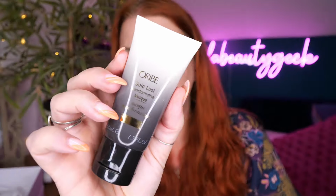I've got another mask. This is by Oribe, and this is Gold Lust Transformative Mask. There's 50 mils. Like a spa day for worn down tresses. This impressive blend of white tea, baobab and jasmine extracts works together to help restore lost sheen and softness. A mask made with overworked hair in mind. This TLC worthy treatment unlocks healthy looking shine.